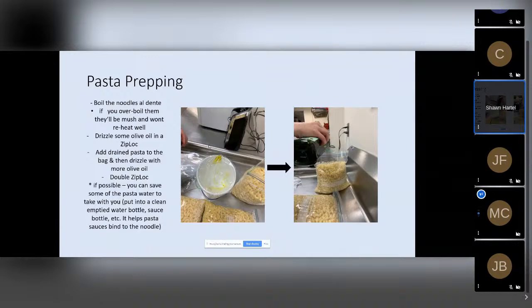So next is pasta prepping. And luckily I was in the kitchen when they were prepping for a mission this week. So I got some good pictures of it and also some tips from Sergeant Rice about it. So always boil the noodles al dente. If you overboil them, they'll basically turn to mush in the Ziploc bag.